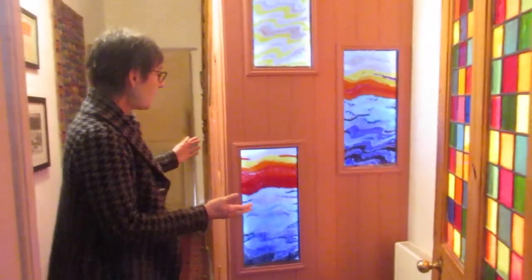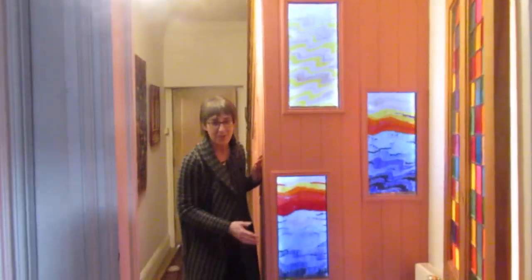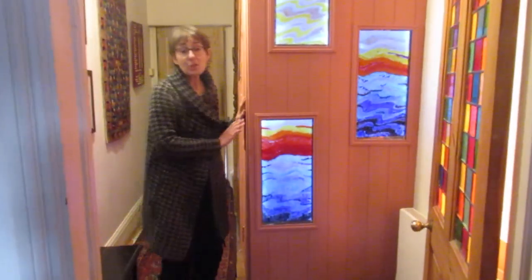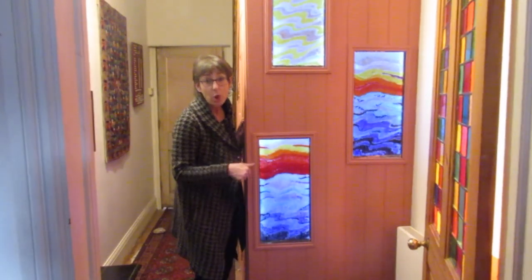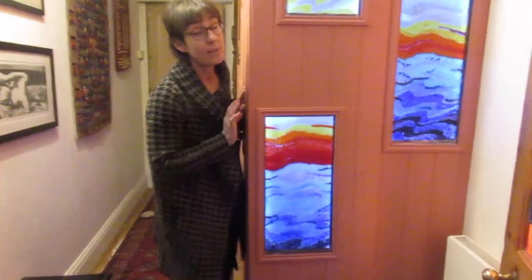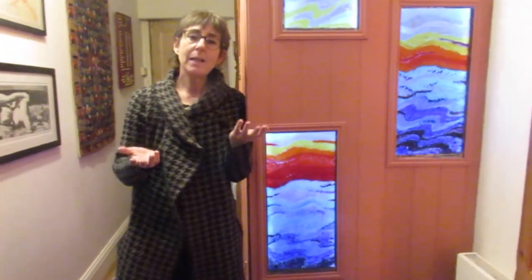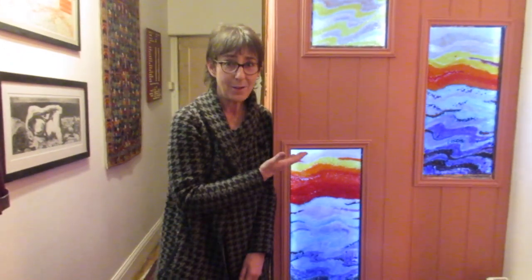Ta-da! So, what is this charming, beautiful, stunning item? It's actually the enclosure around a toilet that we put in under the stairs. Now, the toilet sat there for quite a long time before I had time to build this, because clearly, it being my toilet enclosure, I didn't just want a boring box around it. I felt like it needed stained glass. No surprise there.